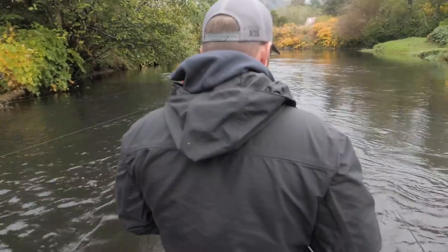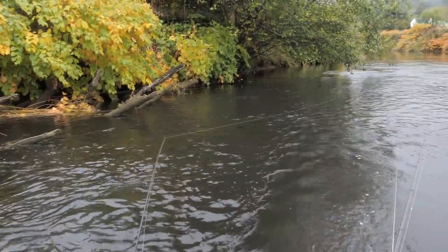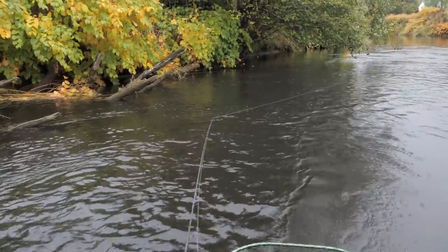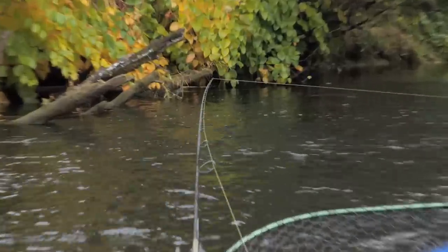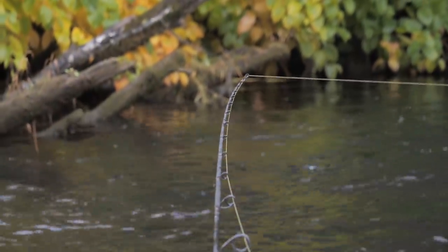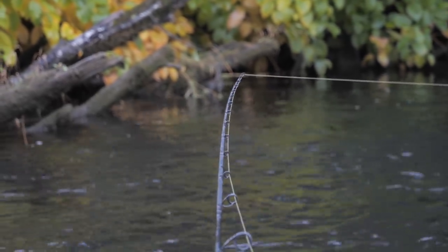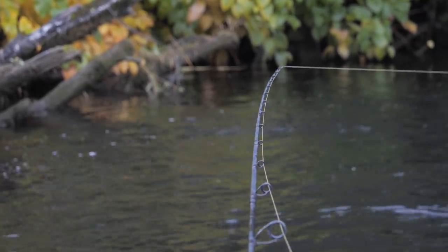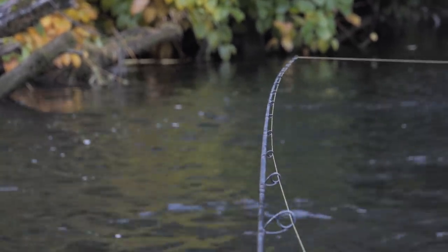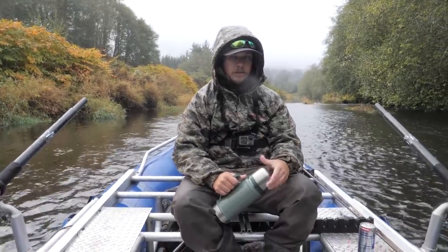All right, guys, so we got the maglips out, just kind of hanging out for a minute. Gonna eat some lunch, see if these maglips can do something for us. Maglip, go down. So one fish in the box, sitting here running some maglips on anchor.